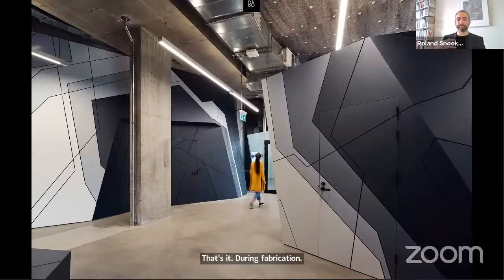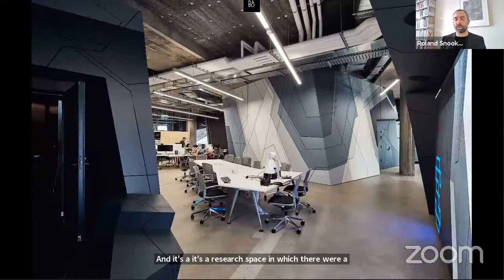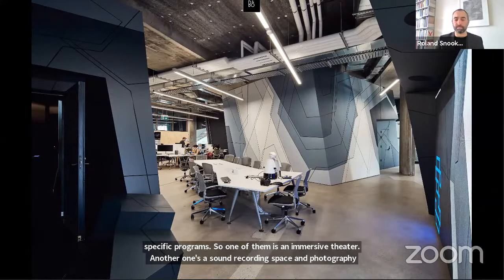This logic between pattern and mute form is something we also explored in this project for Scentsy Lab. So it's a research lab that we were asked to design. This is a project through my practice studio, Roland Snooks. And it's a research space in which there are a series of objects or pavilions that contain very specific programs. So one of them is an immersive theater, another one's a sound recording space, another one's a photography studio. And between each of these objects sits an open plan office space, which is a series of meeting spaces and hot desking, etc.